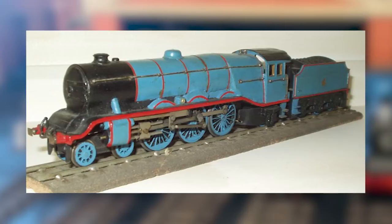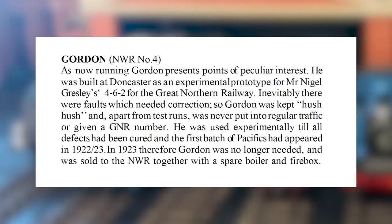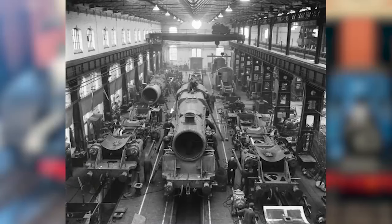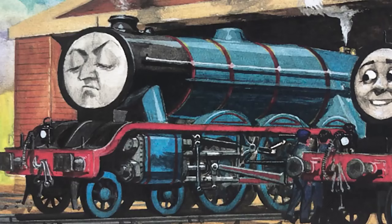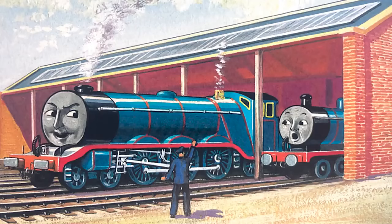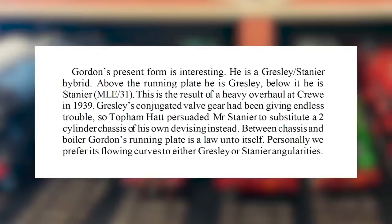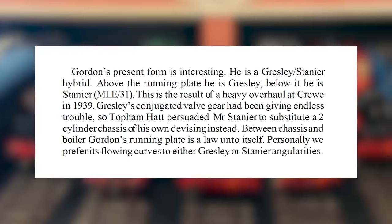Okay, let me explain Audrey's backstory for Gordon. The official canon of Gordon's origins is that he was the experimental prototype for the LNER A1 class, built in 1921 at Doncaster with some significant differences from the final design, including a sloped footplate instead of a stepped one. In 1923, the LNER sold Gordon to the Northwestern Railway, where he became the railway's premier express locomotive, complete with a Fowler tender. In 1939, Gordon was sent away to Crewe, where he was rebuilt into a two-cylinder locomotive with his own unique valve gear.